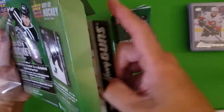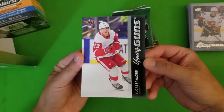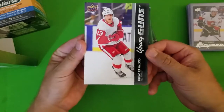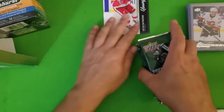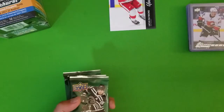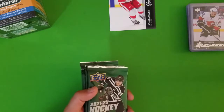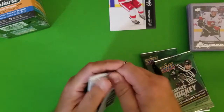Ooh, that looks like a Detroit. Hey, now that's a good one to get. Not bad. Lucas Raymond oversized. Nice. Nice one. Set that up there. Let's see what we have here. All right.